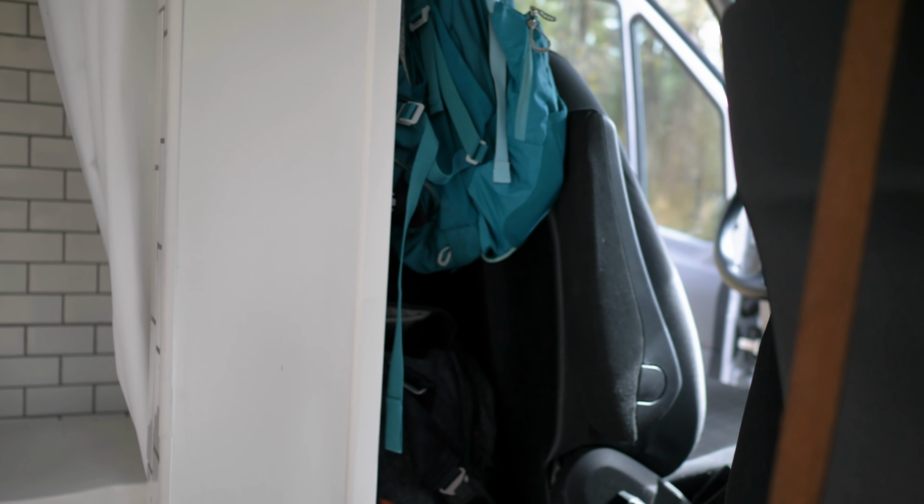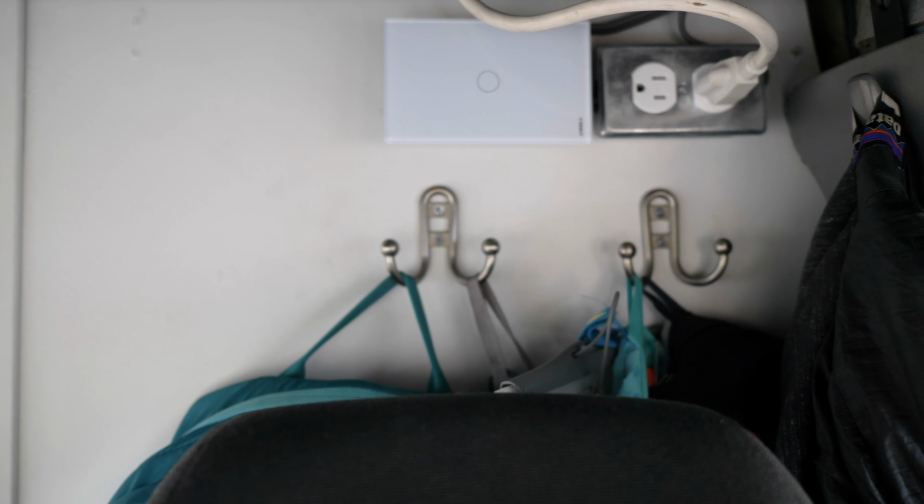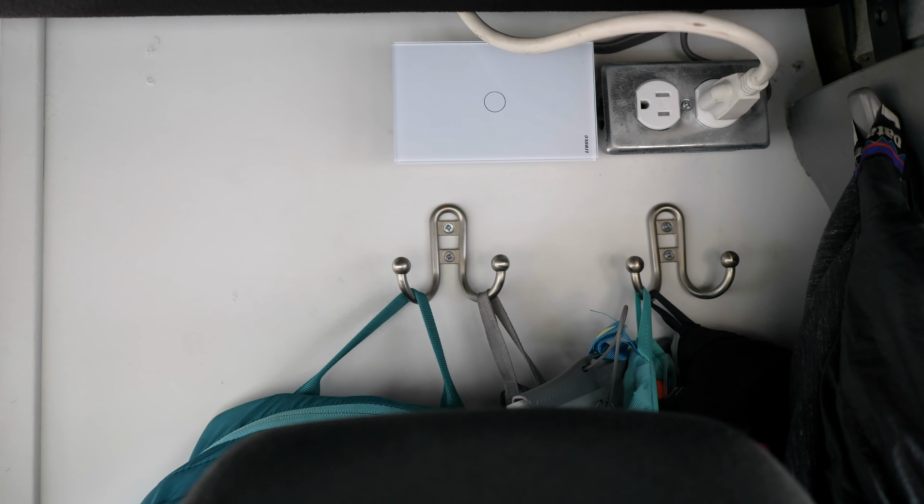Behind the driver's seat on the bathroom wall, we do have hooks, and this is really where we store all of our bags. So we each have a shower bag there for when we go and shower at a gym or work out. We also have our work bags, which is easy access right behind the driver's seat.